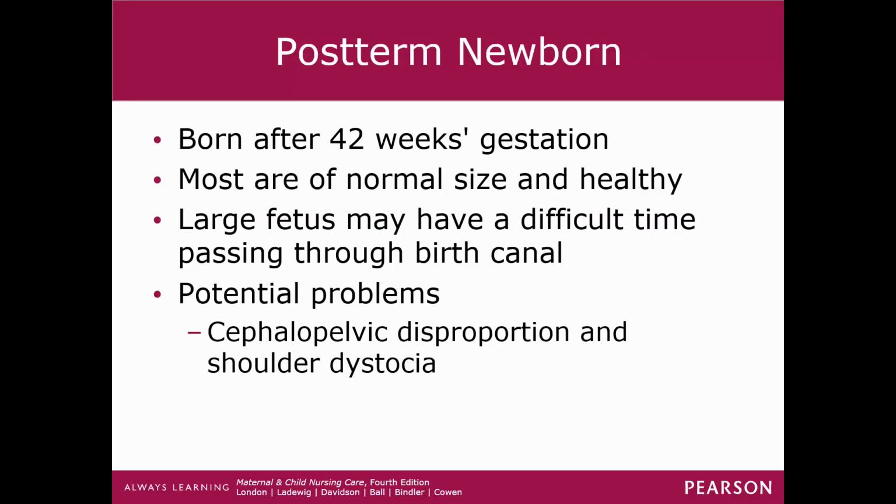Okay, so your post-term newborn. This is your baby born after 42 weeks.